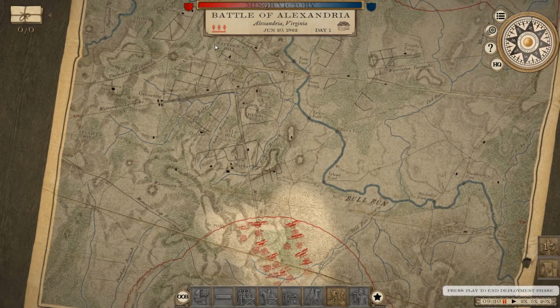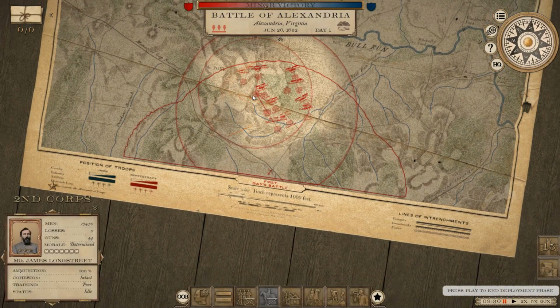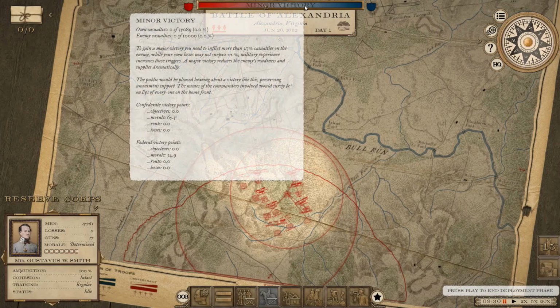Anyway, so let's have a quick look at our forces. We've got 2 corps in the field. Longstreet's here with his 17,450 men, and Gustavus Smith is there with 15,700 men. So it's the same troops who fought in the last battle. Lee is on the field as well. We are on the offensive, like I say, so we've got these 2 corps. Let's have a quick look. 35,000 men. The enemy are starting up with 10,000 in the field, but their reinforcements are due within an hour or two.